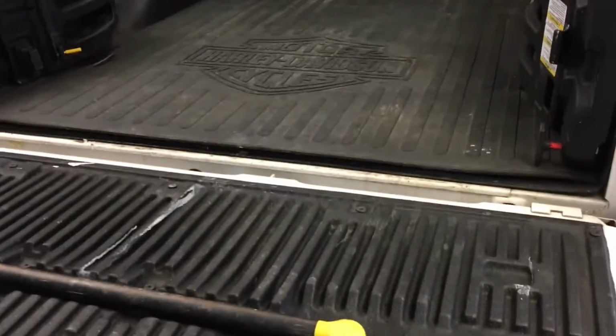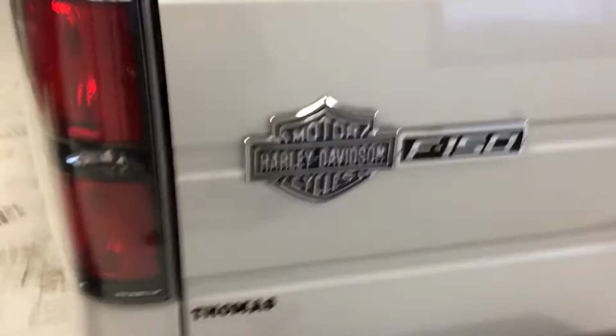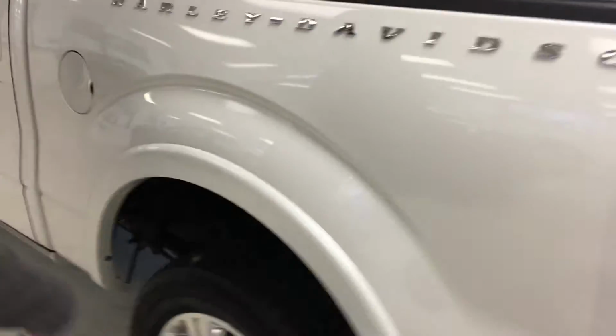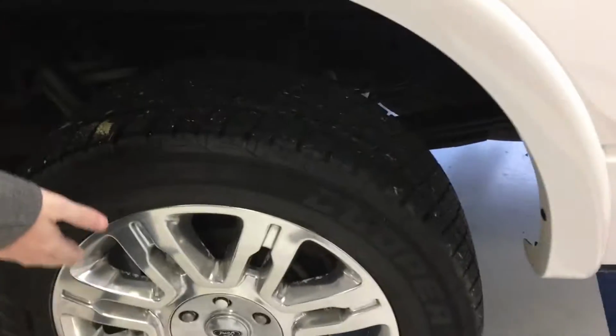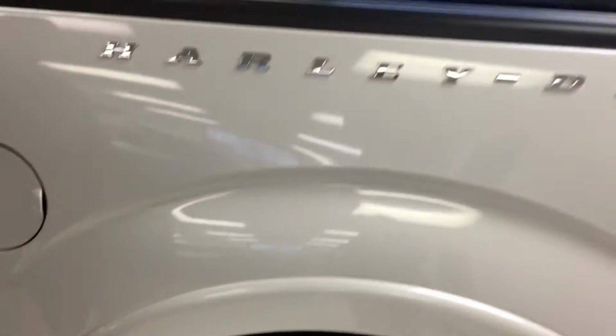So there again, even inside the bed, you get yet another cue that it's a Harley Davidson pickup. Now we'll come around here to the back again. Harley on this bedside as well. Unique Harley wheel, Cooper 20-inch tire there with plenty of tread.